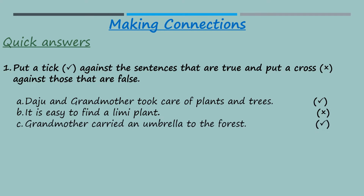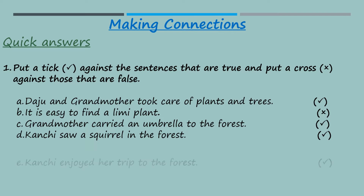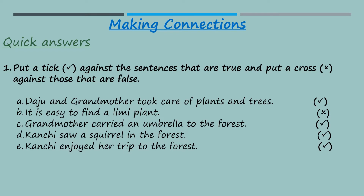C. Grandmother carried an umbrella to the forest. Yes, this is a correct statement. D. Kanchi saw a squirrel in the forest. Yes, children, this is correct. As we have seen in the story that a squirrel appears and then it disappears somewhere. E part, Kanchi enjoyed her trip to the forest. Yes, in this story we have seen that Kanchi goes back to her house with a head full of forest memories. So she enjoys her trip.